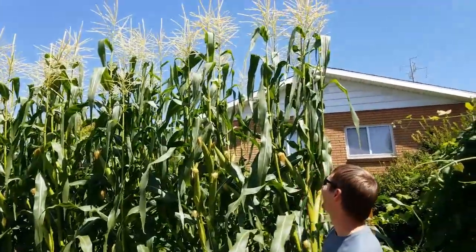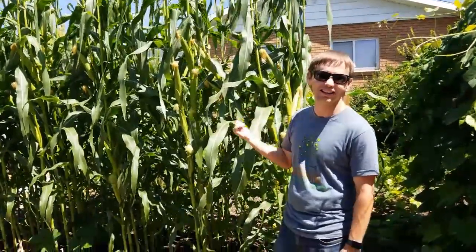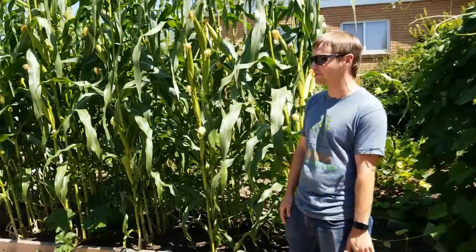Would you say it's working? Yeah. And this is a popcorn variety. This is our first time growing popcorn, so we're really excited. We got it at the farmers market.